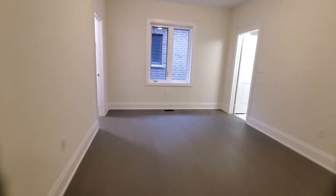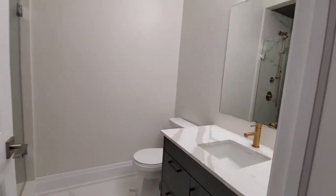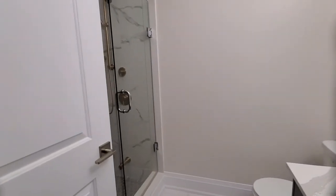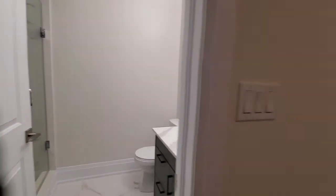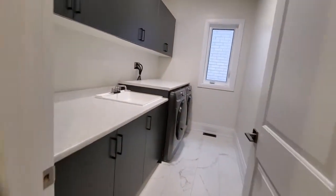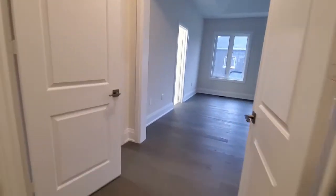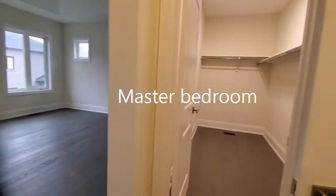This is the third bedroom. The walk-in closet. And this is the master bedroom. Walk-in closet. And we have a second walk-in closet.